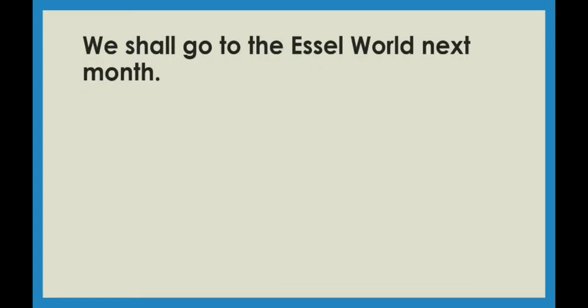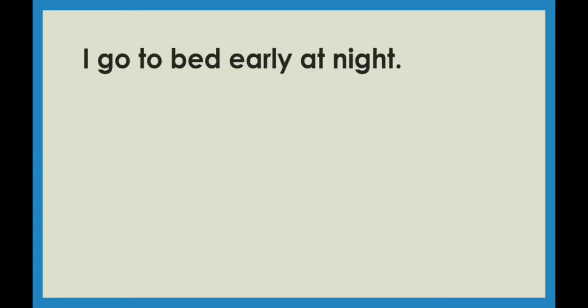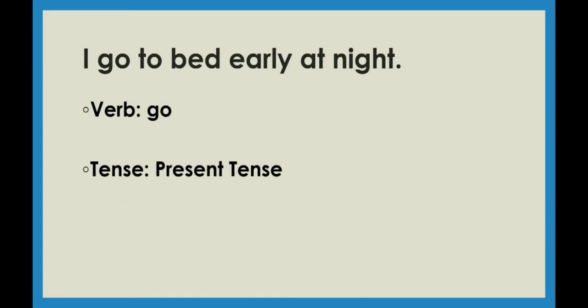Now students, the second sentence is, we shall go to the SL world next month. Now here the verb is the action verb, that is go, shall go, and the tense is future tense. The use of will or shall tells us that this is a future tense. I go to bed early at night. So the verb is go and the tense is present tense. This is the regular routine work.